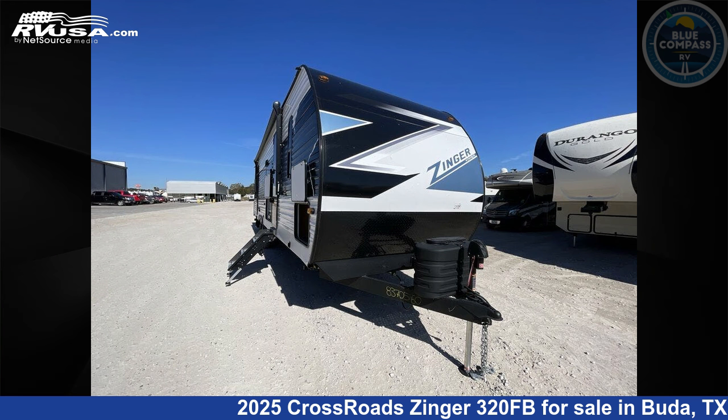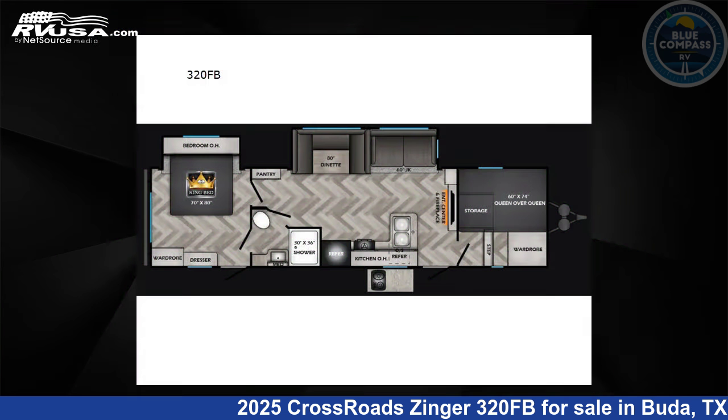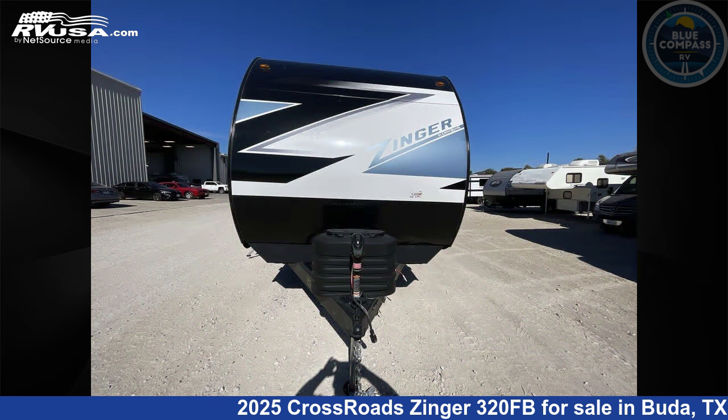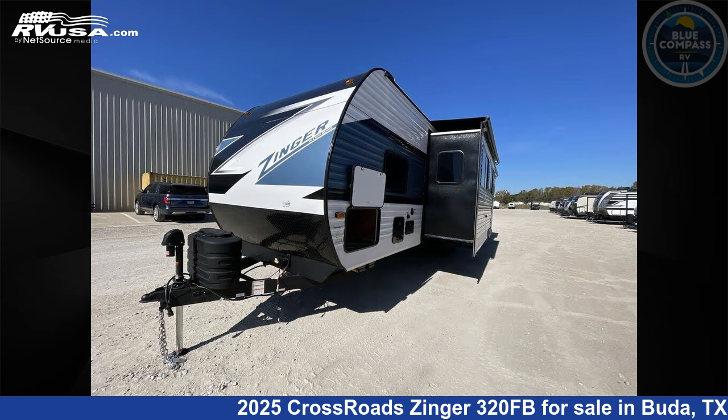This 2025 CrossRoads Zinger 320FB is a travel trailer RV. It is located in Buda, Texas, 78610 and is offered for sale by Blue Compass RV Austin.